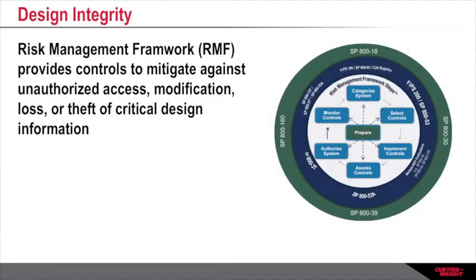To ensure design integrity, vendors should be compliant to the U.S. DoD's Risk Management Framework, or RMF. RMF provides controls for the IT infrastructure in order to mitigate against unauthorized access, modification, loss, or theft of critical design information.